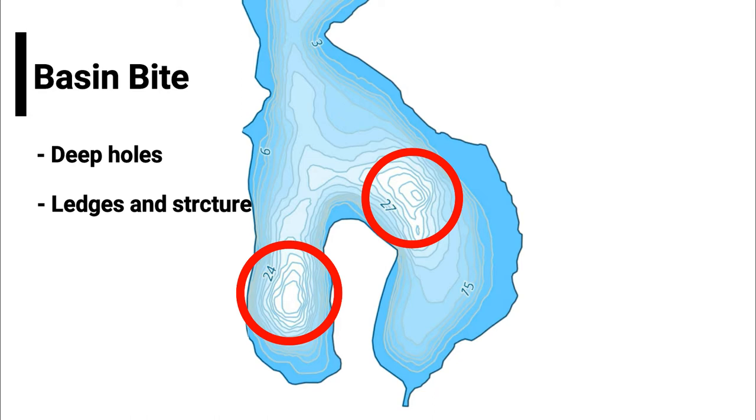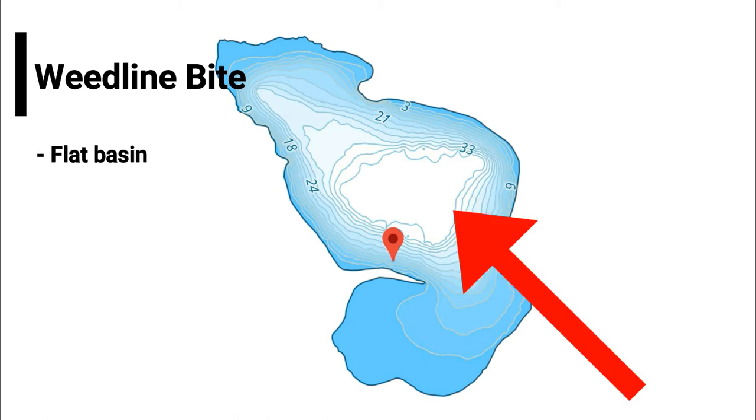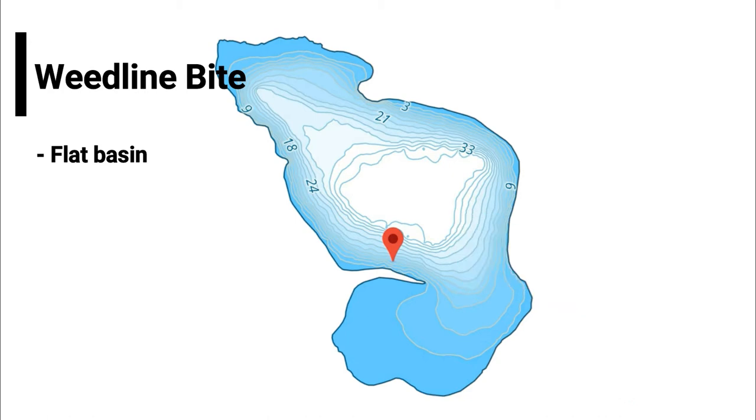But there's some lakes, just like the lake we're gonna be fishing in this video, that are not going to be ideal for basin crappie. The basin is just a big flat in the middle of the lake. It doesn't have very much contour at all. It just slowly slopes off, and it's just a big deep flat in the middle. That's not to say that there's not fish out there. You can definitely go out there and probably find some crappie, but it's just not gonna be the ideal bite for this lake. When it's just a big flat in the middle, there's no cover out there and not much for the fish to be interested in.